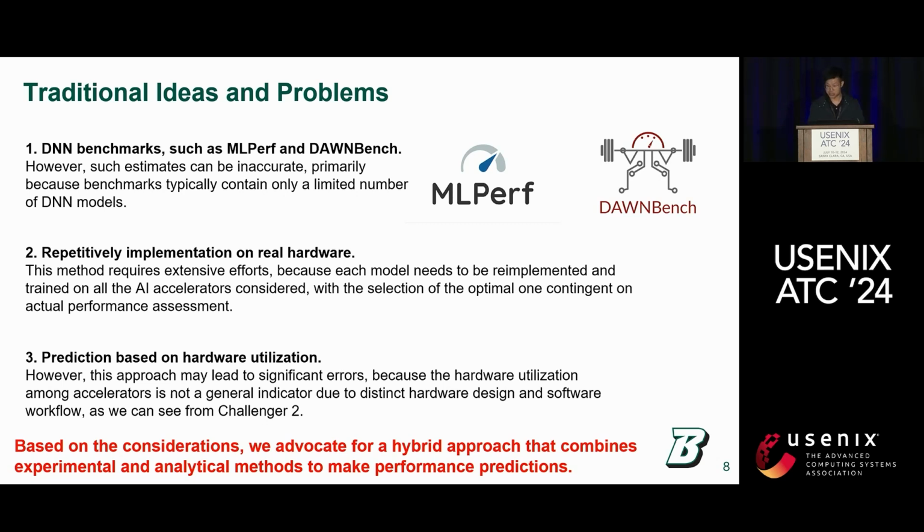The second approach is to implement your model on real hardware. But this approach requires extensive human effort to implement the models on different hardware, and it takes a lot of time to select the one with the best performance among them.